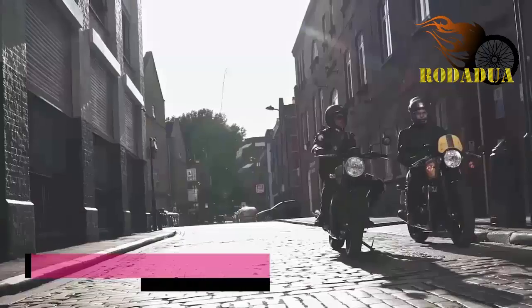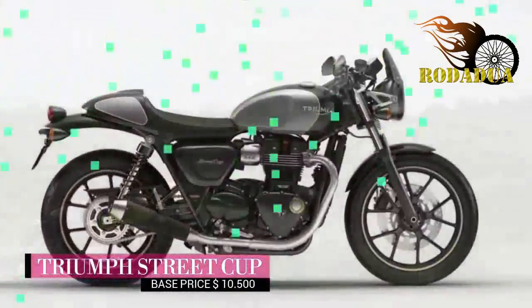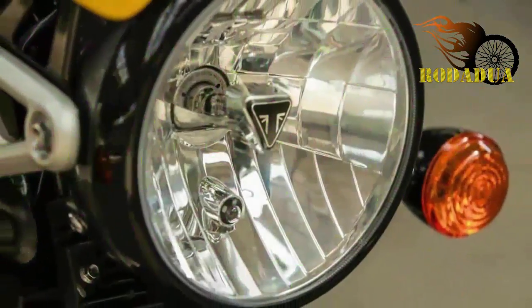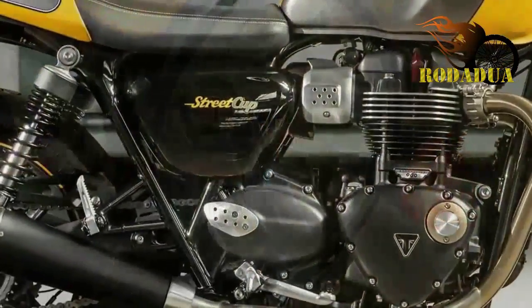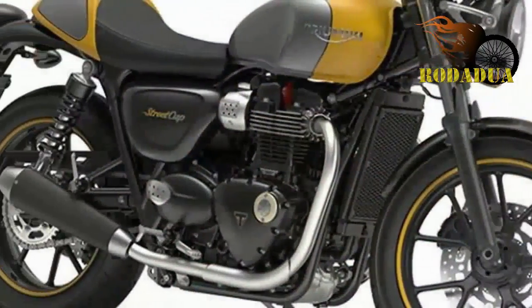The 2017 Triumph Street Cup. Triumph has long proven that expensive bikes and classic style don't have to go hand in hand. Last year the company completely redesigned and modernized the Bonneville lineup with several engine sizes and power outputs. The new Street Cup, based on that Bonneville, is like a smaller, cheaper, and friendlier Thruxton.